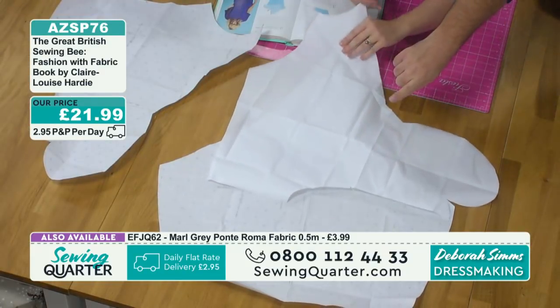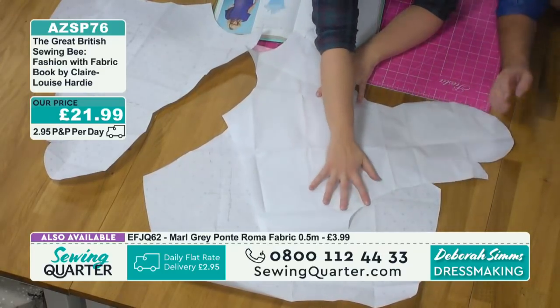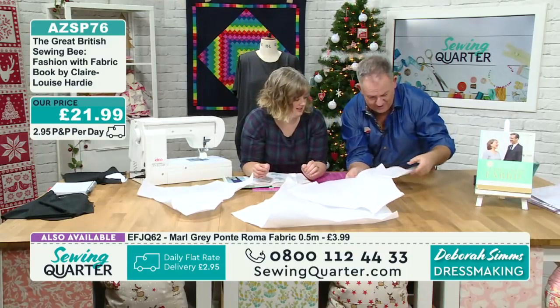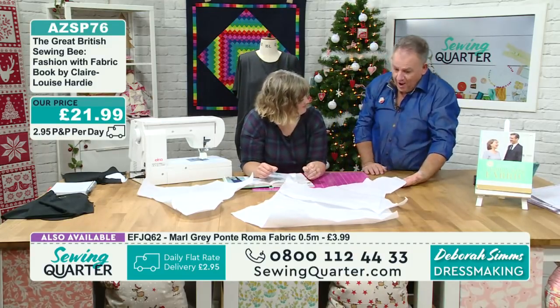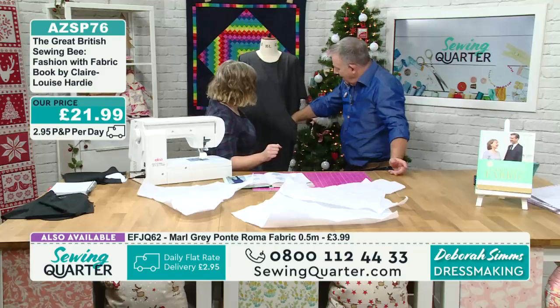What's that sticky out bit at the bottom there then? This bit? That bit. This bit here. No, hang on, I've lost it now. This bit here? Yeah, that's your pocket. Oh, so the pockets are all included? Yeah, they're all inside it, so that's the front of the pattern.